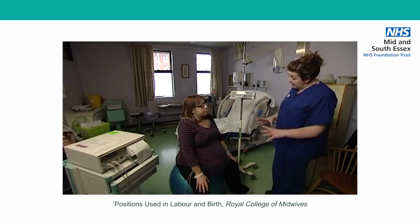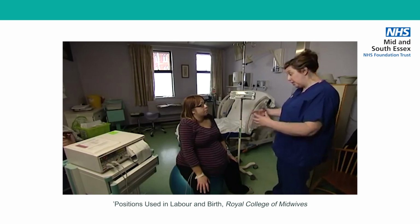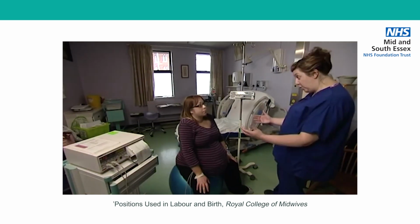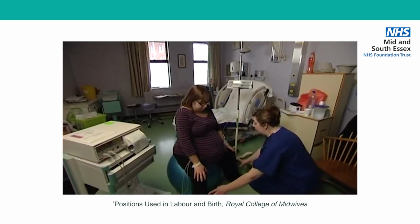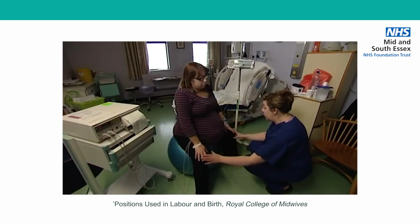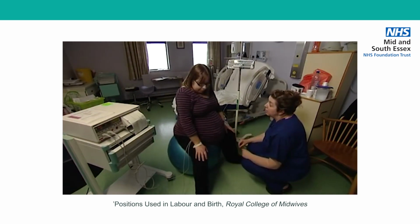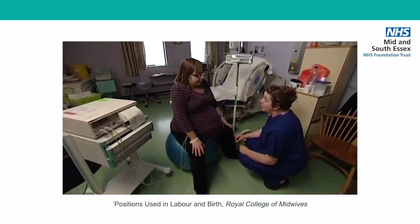Okay, Jasmine, so we've got you sitting on the birth ball now, and this is a really good position for your posture, so you can feel that your back is really nice and upright now. You have to keep your feet nice and wide apart like you've got them, and keep slightly tilted forward so your knees are always below your hips. How does that feel? It is quite a comfortable position, isn't it?